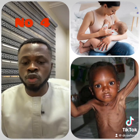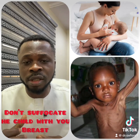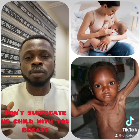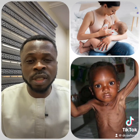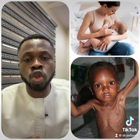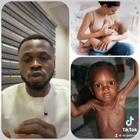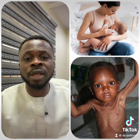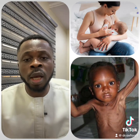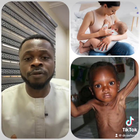Now, the fourth thing you need to do is, do not allow your breast to actually close the nostrils of the child. I've seen a lot of mothers in the clinic when they are breastfeeding. You see them using their breast to choke the child. The whole breast is covering the child's nose, and this child is struggling. And at that time, this child can actually aspirate that breast milk. And anything that makes the breast milk enter the respiratory system, see, forget about it.